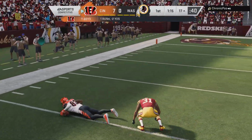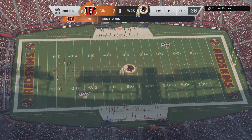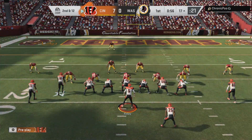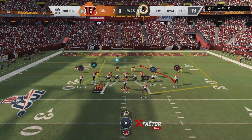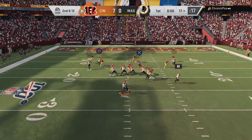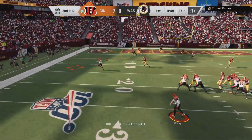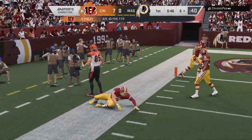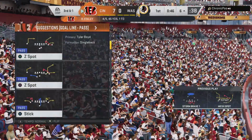And this play gets blown up. They'll lose yardage back at the 17. It's a loss of 2 there, bringing up second down. On second and 12, Finley got his man. It's Eifert. It's a pickup of 12, and that'll set up a third down.